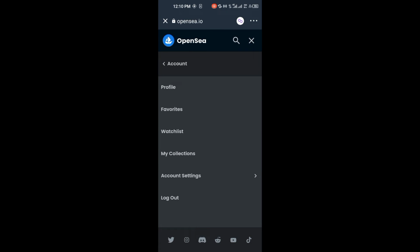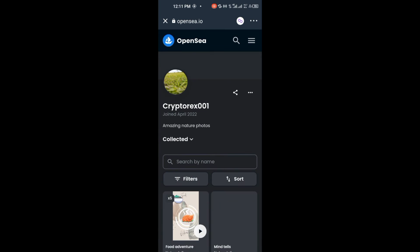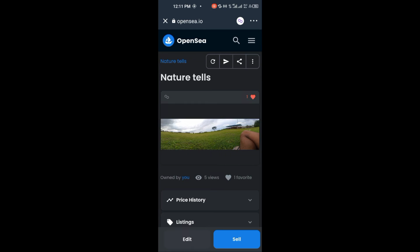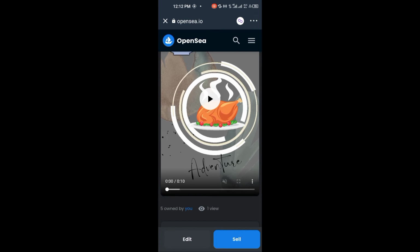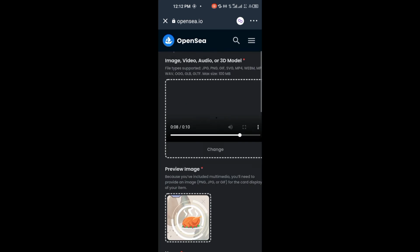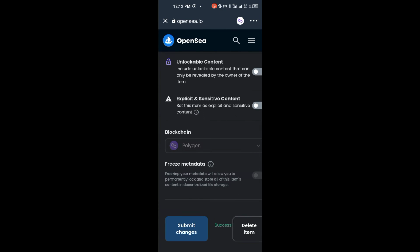So here we are. To find the other NFT, I need to click on my profile. Once I click on my profile, you see the NFT just sitting there without any collection. What we're going to do is click on it, then click on edit, so you can edit your NFT. Then choose the particular collection I want to add it to. Once I choose that, I click submit changes.